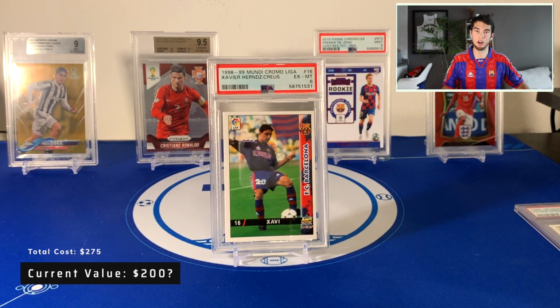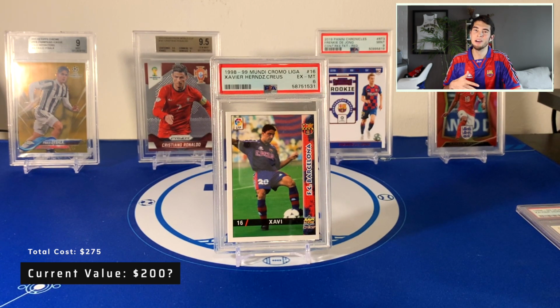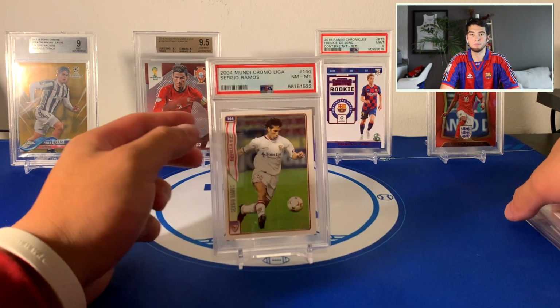It was about $100 that I paid for each of them, so I'm only into these for $275. I may not get my full money back, but once again, $200 for this card, $175, I think I can get that pretty easily. And once again, we're hoping the rest of it can bring up this submission.